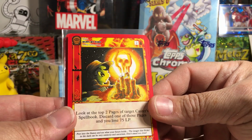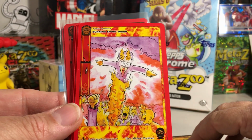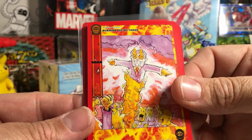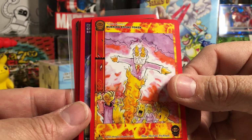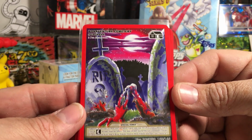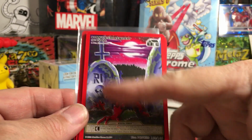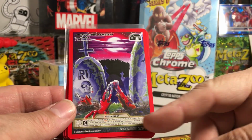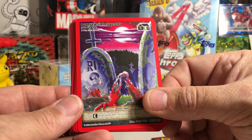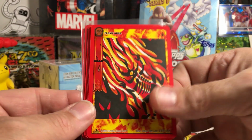All right, so we got Scry by Fire. We have a Burning Effigy token. Yeah, it's kind of disturbing, but this is more the Metazoo dark type card that people were used to. We got Bonaventure Cemetery. Yeah, kind of dark. You got blood. But again, that's great art there, by the way, by Poncho. But it's a pretty dark card for a game that is being kind of marketed towards kids right now. You got the Flame Aura. That's kind of cool. Got some scary imagery in there.